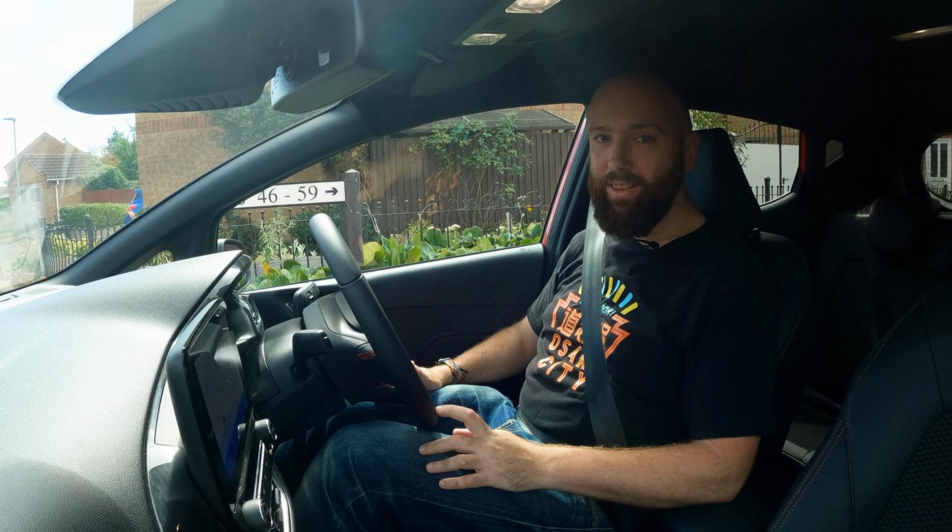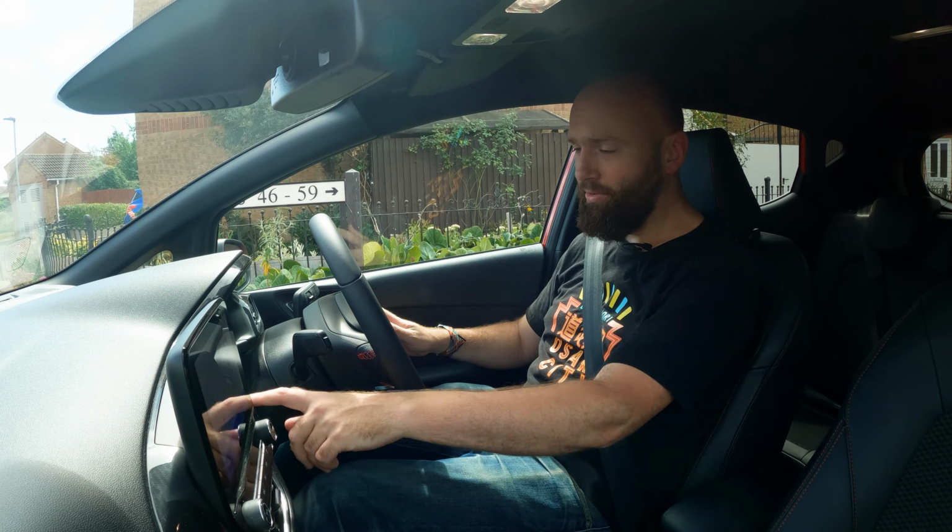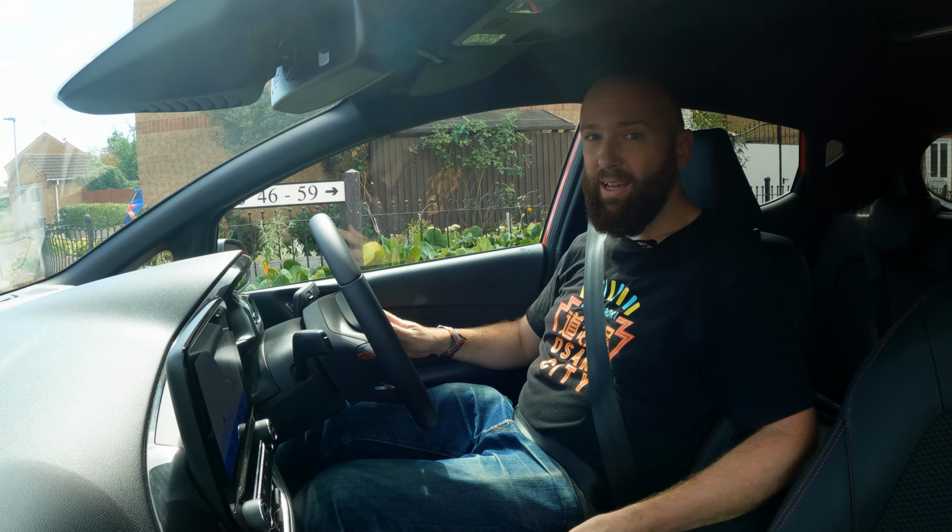Right, let's go for a drive in the Ford Fiesta. And if you're buying one of these as your first car after passing a test, all you need to know is it's dead easy to drive. Foot on the clutch, hit the starter button, and it comes to life.